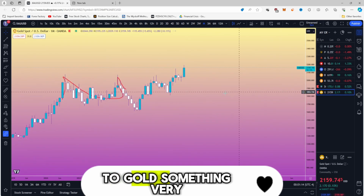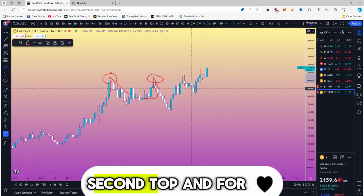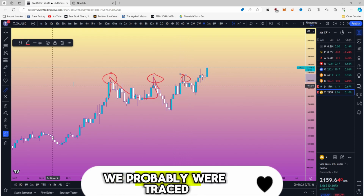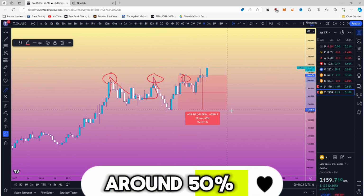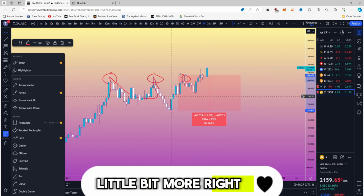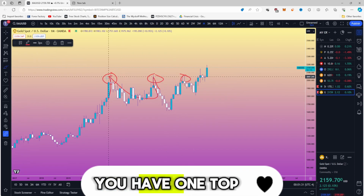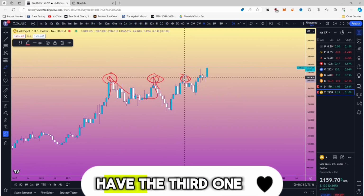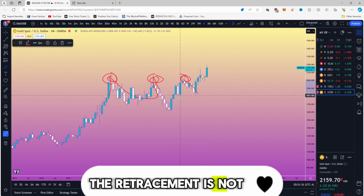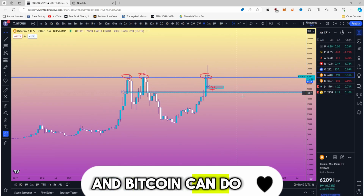And if we go to gold, something very similar, we could see we have our one top, second top, and if we have a third top, we probably retraced around 50% before we went back up. You see, 50%, a little bit more, right? I've seen this happen everywhere in Forex and everything. You have one top, two top, and the third one, but then the retracement is not as deep as the other ones. And then you start shooting up, and Bitcoin can do the exact same thing.